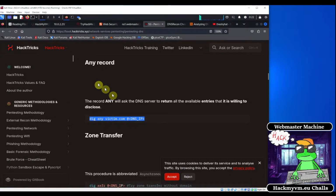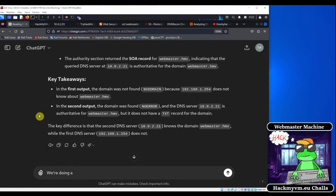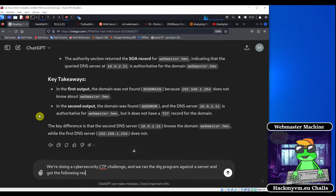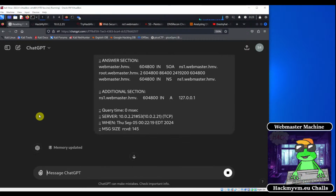So one more time, we're going to ask ChatGPT over here. We're doing a cybersecurity CTF challenge, and we ran the dig program against a server and got the following result. What should we investigate from here? And then we're going to put in the output. Let's see what it returns.